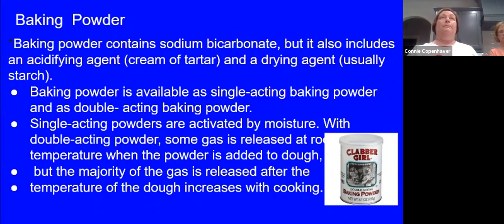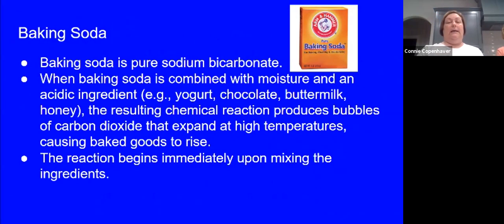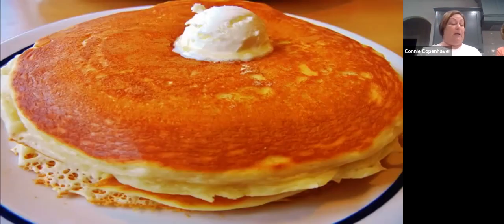I save glass bottles, those Mike's Lemonade ones, and they're perfect to use for doing these experiments. We put the balloon on top, follow the directions exactly, and see who releases the most gas. That's what helps us get the fluffy pancakes, and makes them real big.